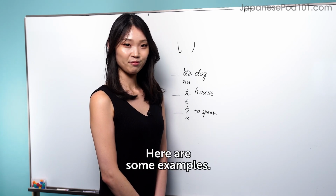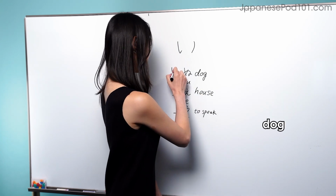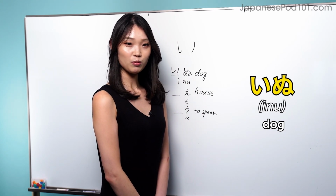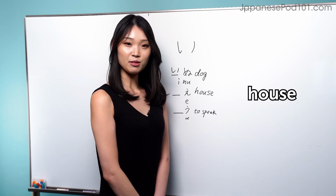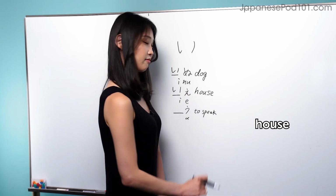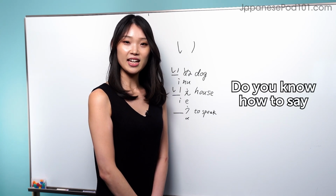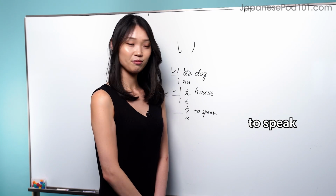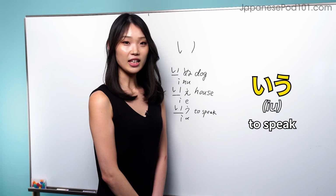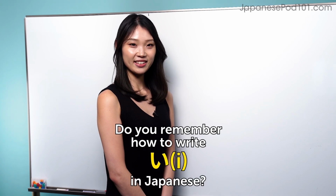Here are some examples. Do you know how to say dog in Japanese? Inu. Do you know how to say house in Japanese? Ie. Do you know how to say to speak in Japanese? Iu. Let's review. Do you know how to write "I" in Japanese?